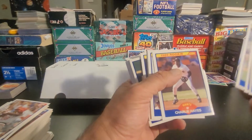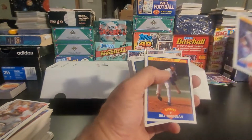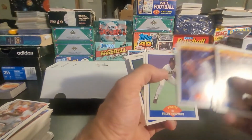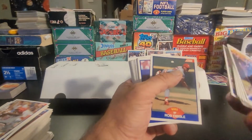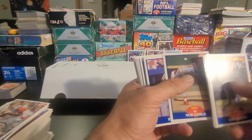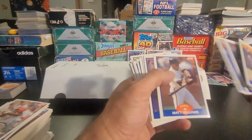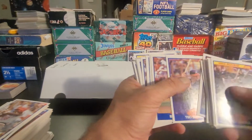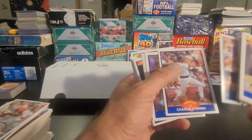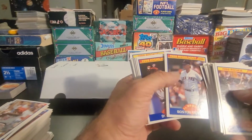Baroa, Lilliquist, Charlie Hayes, Steve Searcy, Tom Prince, Mike Harkey, Doug DiCenzo, Felix Furman, and we're back to the regulars. Well, we had a nice little run there for a few seconds. Matt Williams, nice card there. Again, not really Wall of Fame quality, but all right, now we got our highlights.